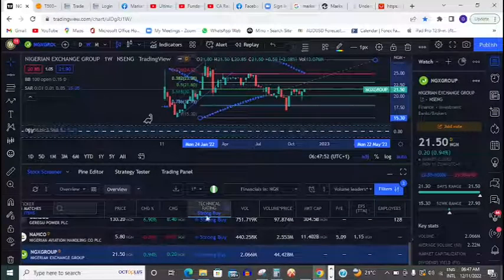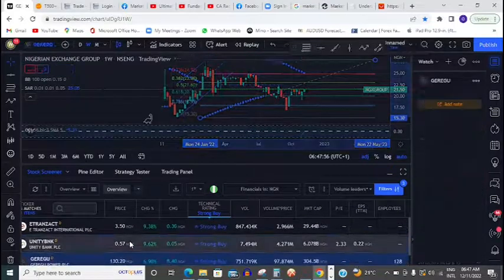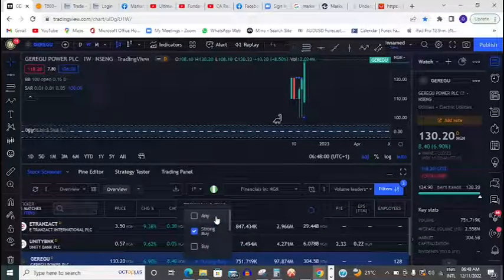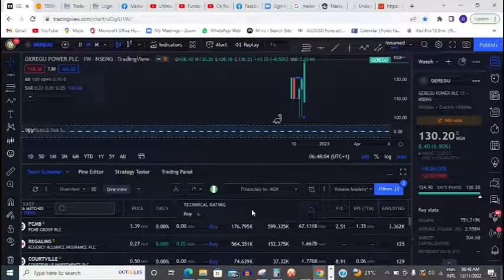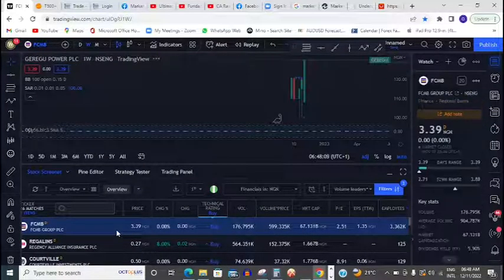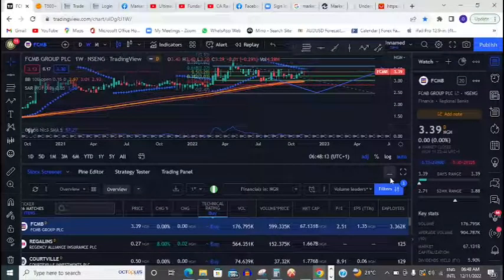Let's look at, okay, that is just all the 5 stocks that are rated strong buy. Let's come to the buy. Let's look at the stocks that are rated buy. Oh, FCMB.